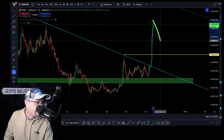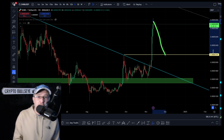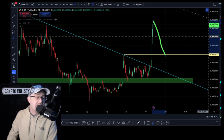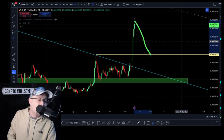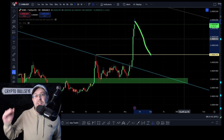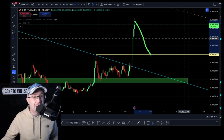I want this pullback. Why is it important that I get this pullback? Because it's all about preservation of capital. It's all about keeping the allocation of capital that you've got to be able to use it and to be able to maximize it for the next bull run. Because if you lose the capital, you can't make the gains.